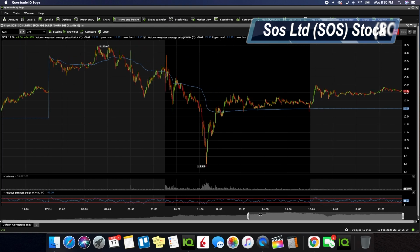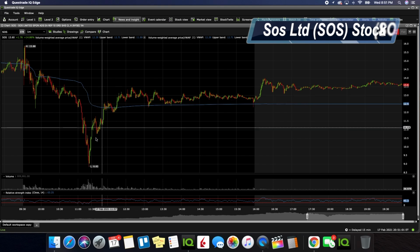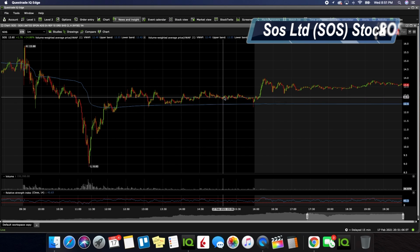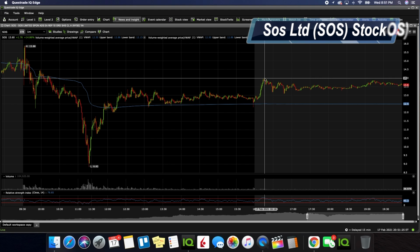We also got to take into consideration the market also wasn't the greatest either. So the fact that the market wasn't the greatest and SOS got down to $8.85 and then rebounded back and just started consolidating in the high 12s to 13s, that is very impressive and it's very, very bullish. So as long as Bitcoin is tearing it up and keeping up the momentum, SOS is going to continue to do well, right? Like $14 and it's right now the after hours high.